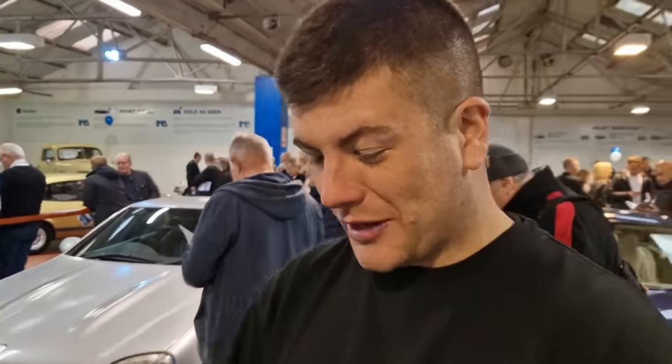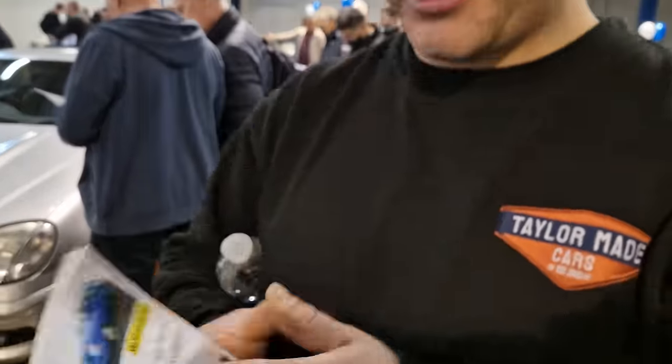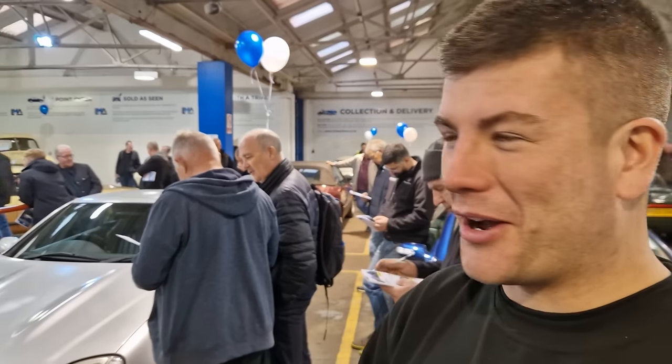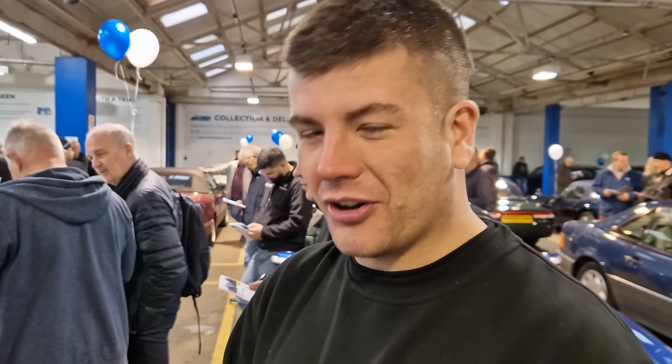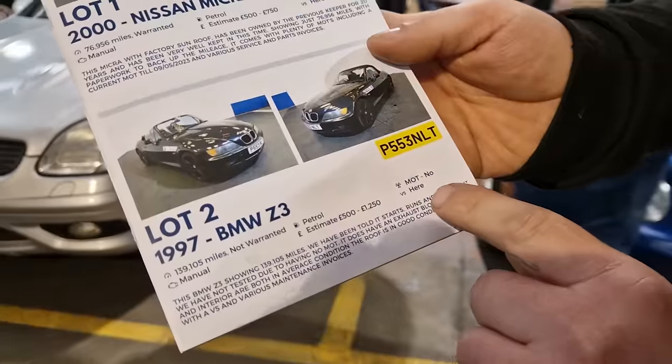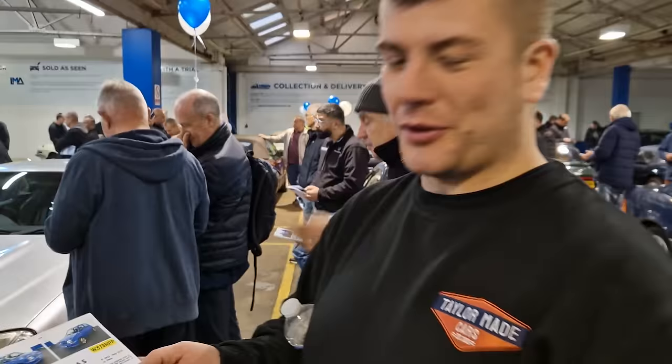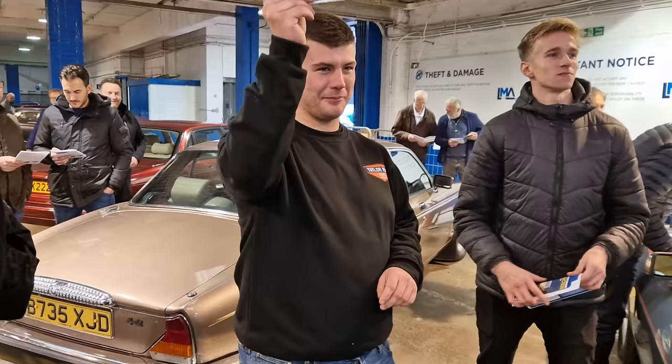So we've just done lot one, which was a nice Nissan Micra S. And we're now on lot two, which is a BMW Z3. I might give it a bid. Yeah? What are you gonna bid up to? I don't know. Not a lot, because it's a bit crap, but I like it. Estimates 500 quid to 1250. Here we go.